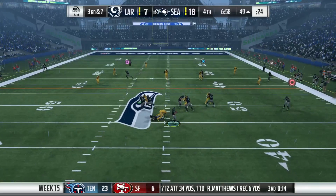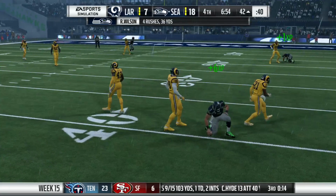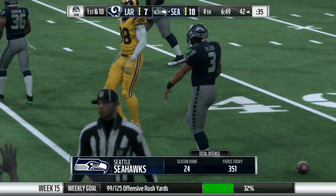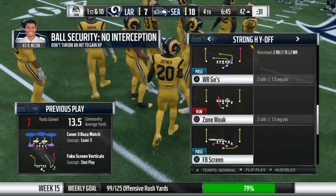From the gun, it's Wilson. Escaping the pressure right. He may try and run for this. The rushing numbers for Wilson may be down from earlier in his career, but he's still a threat to go, showing it there, picking up the first down.